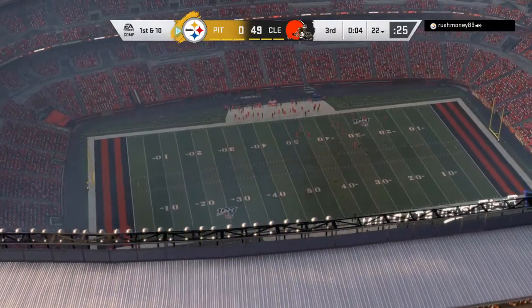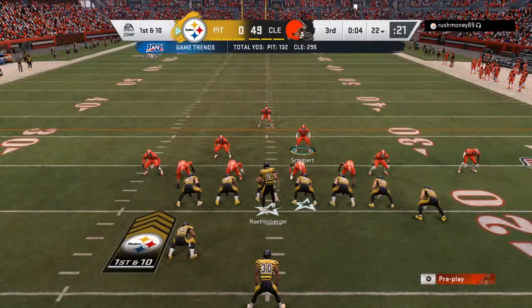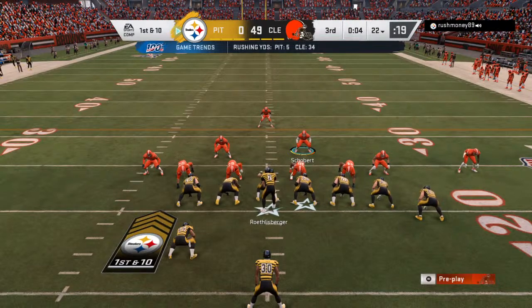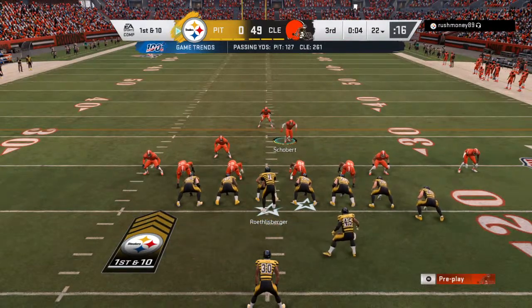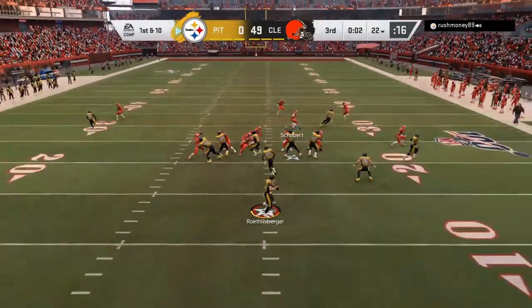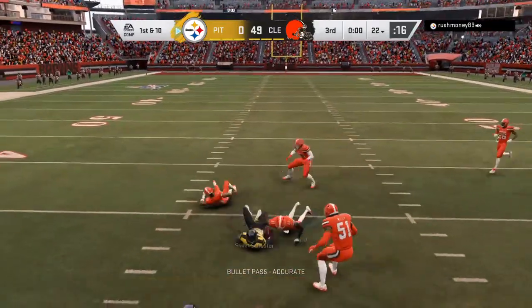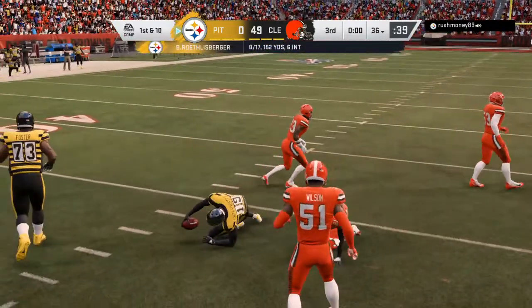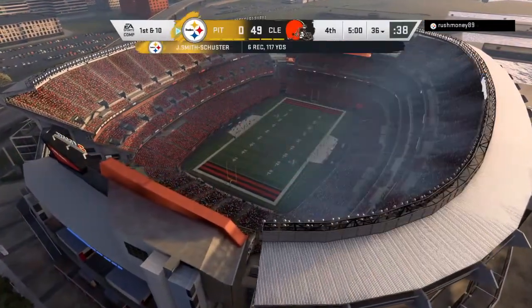And this will probably be the last play of the quarter. Here we go. They go back to the air here after the INT on the last drive. Open man completes it to Smith-Schuster. And he'll go down, and that will do it for the third quarter of action.